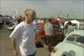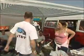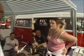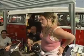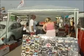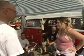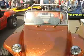Ivan's on walkabout to meet some of the VW clubs. Hello. You having a good weekend? Yeah. What club are you with? With the Dub Addicts. From? Guildford. Right, and how many cars have you got down here today? We got five down here today. So, when did you get up here? 8 o'clock yesterday morning. Really?